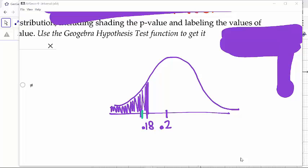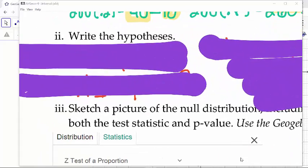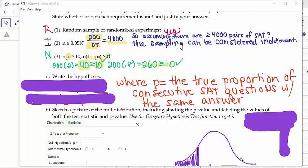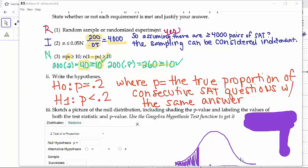But before we do that, let's go back and find our hypotheses. We want to define what we're looking for. We want to find p, the true proportion of consecutive SAT questions with the same answer. According to the SAT, the answers are just random. They randomly pick where to put the right answers. So the proportion should be 20%. The alternative, according to the SAT school, is that it's less than 20%.